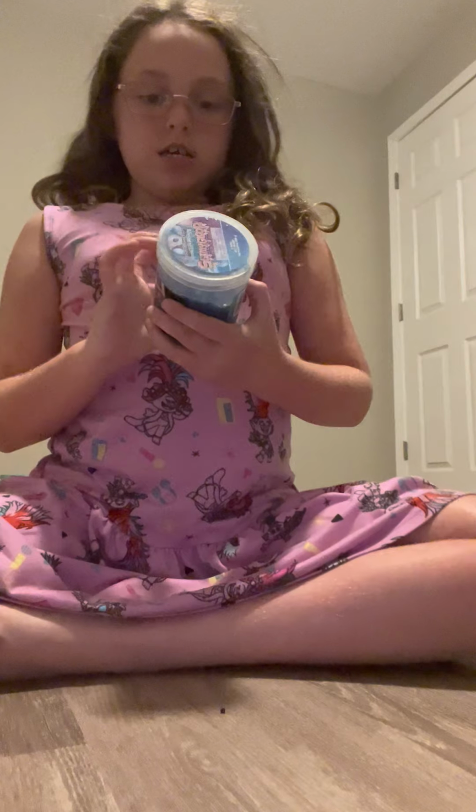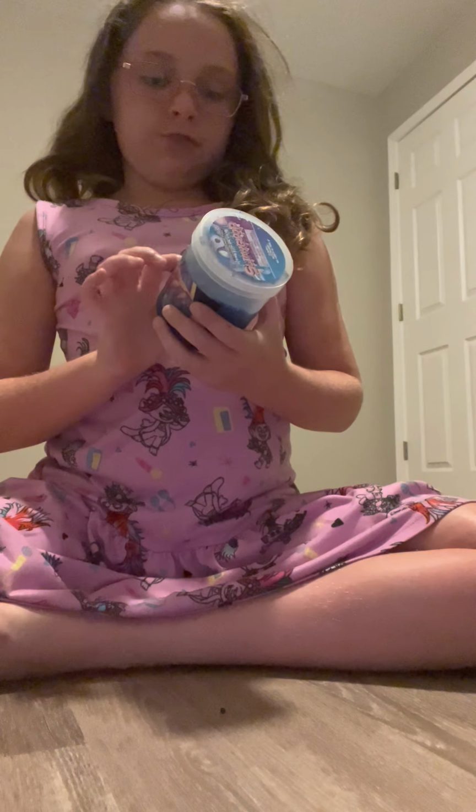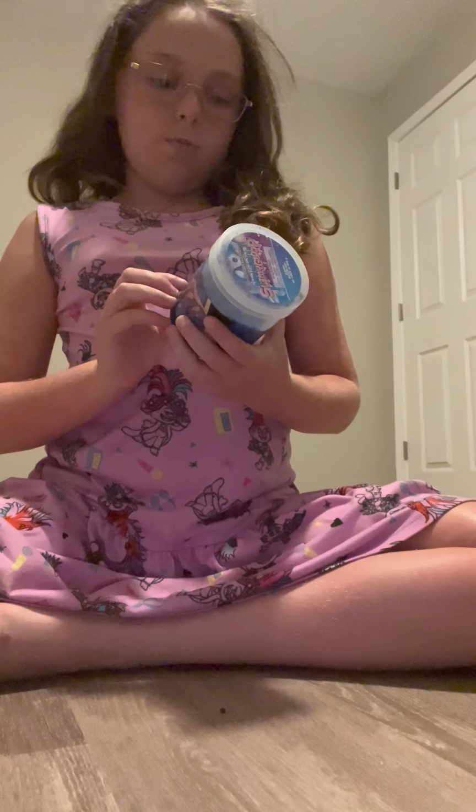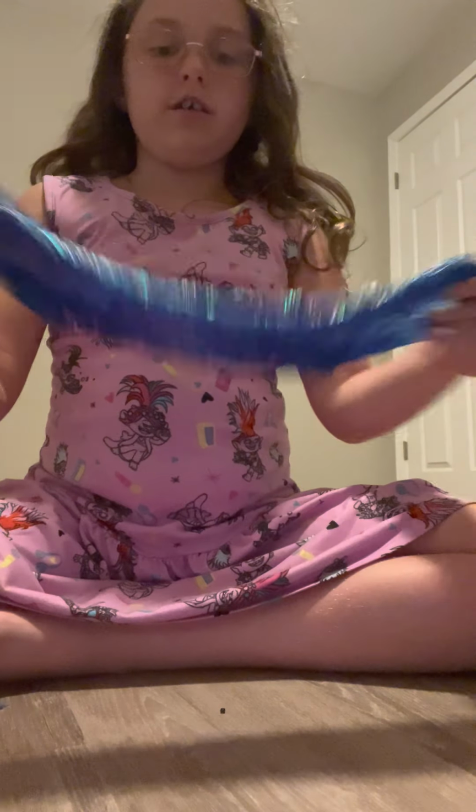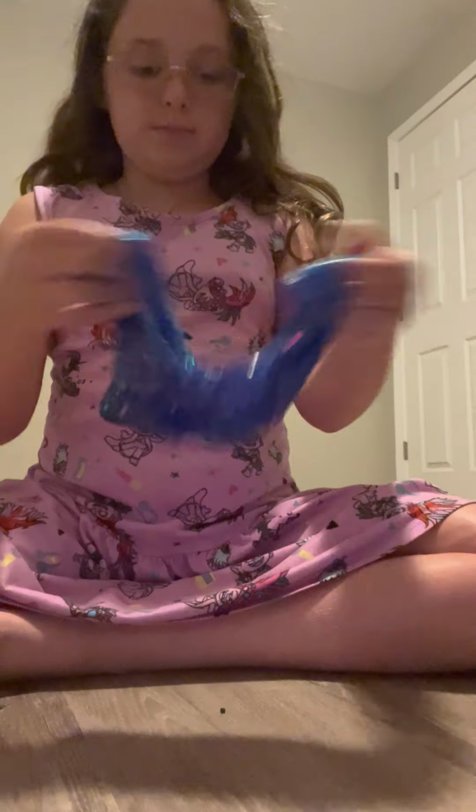Oh, scooch out of the way. I was turning this over. So I got some color shifting unicorn slimy goop. Which is mine. It's mine! I got it! It is so pretty. Can you see that sparkle?